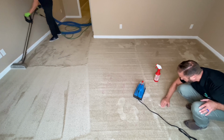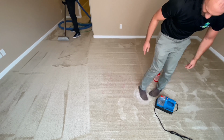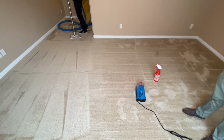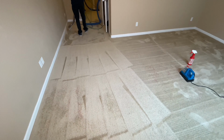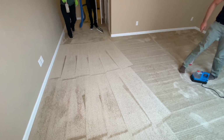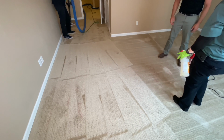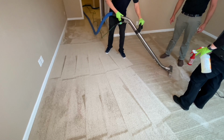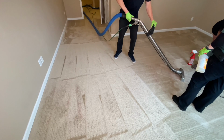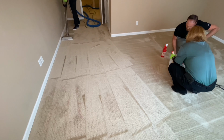You can see Cole here extracting out the rest of this room. There were quite a few other spots in addition to the paint on the stairs. There were other spots in here that did come right out. And this room, since they moved in, had never actually been cleaned before. They moved into this home almost 4 years ago, so it was definitely past the point of needing a professional cleaning in terms of us being able to make a good positive difference in the effect. So we cleaned this one room and the hallway, and of course the set of stairs as well.